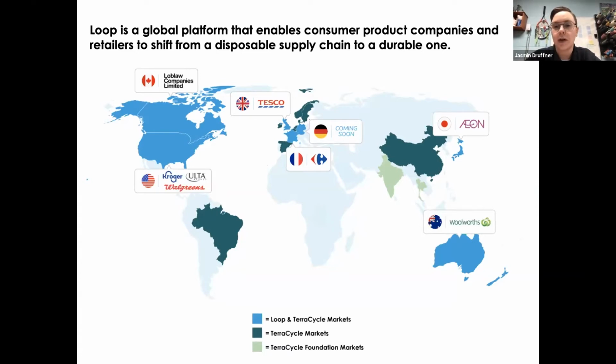So that's really where we want to grow. We don't want to just be an e-commerce platform. We really want to be working with really big retailers, and in that way, scale up in quantities, but also in accessibility to consumers. Right? We want this to be a global effort, and we want it to be accessible to as many people as possible. So, as an example for that, we're partnering up with Kroger and Walgreens in the US. We're partnering up with Loblaw in Canada, Tesco in the UK, as I mentioned, Carrefour in France, and Aeon in Japan, and Woolworths in Australia. So that's where we are today.